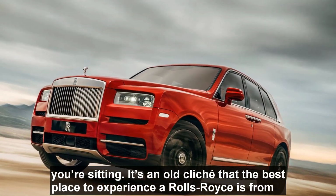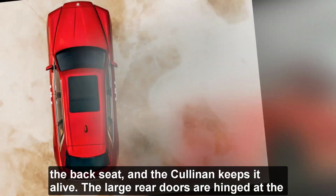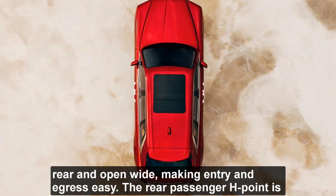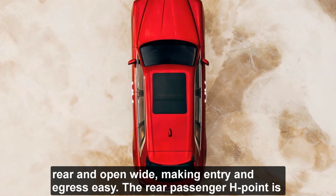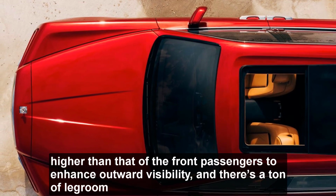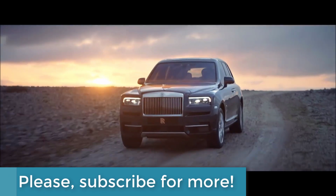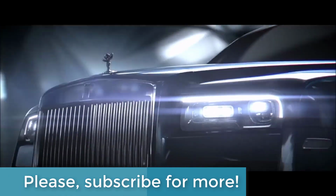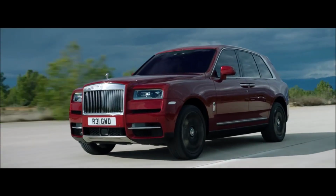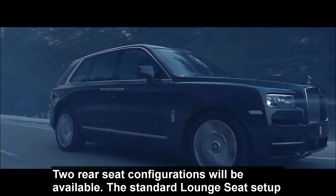It's an old cliché that the best place to experience a Rolls-Royce is from the back seat, and the Cullinan keeps it alive. The large rear doors are hinged at the rear and open wide, making entry and egress easy. The rear passenger H-point is higher than that of the front passengers to enhance outward visibility, and there's a ton of legroom. Two rear seat configurations will be available.